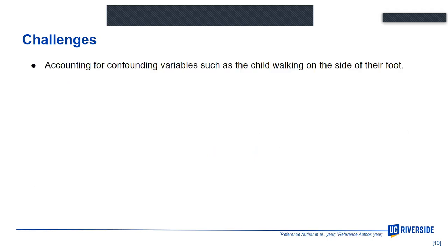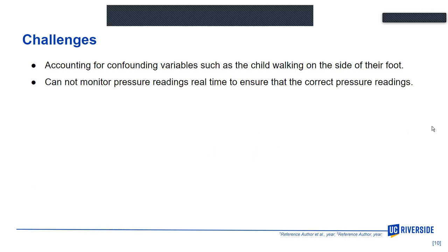A challenge that we faced was not being able to account for confounding variables like walking on the side of the foot. So we theorized that if there's no pressure detected on either sensor, and if the foot is on the ground, then the child is walking on the sides of their foot. Another challenge that we faced was not being able to monitor the pressure sensor readings in real time to ensure that the feedback loop is running as intended. In addition, we also suspect that the same tune will get repetitive over time.